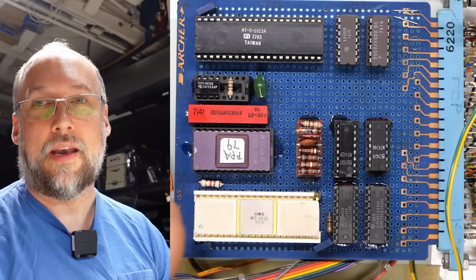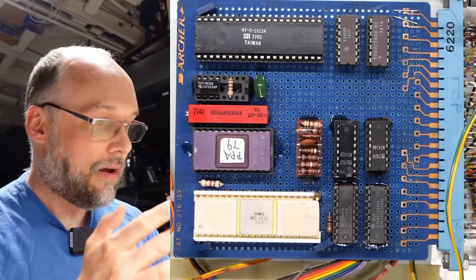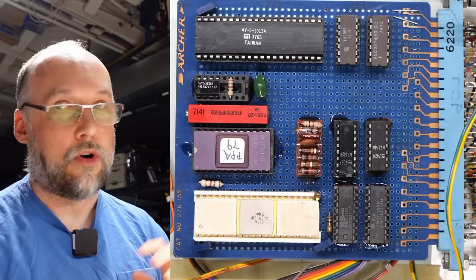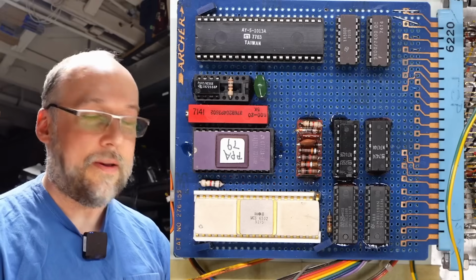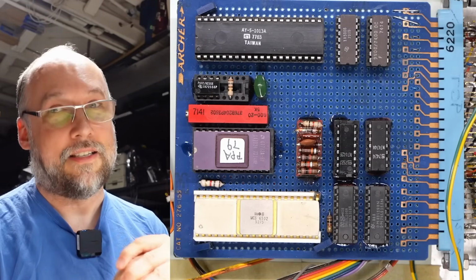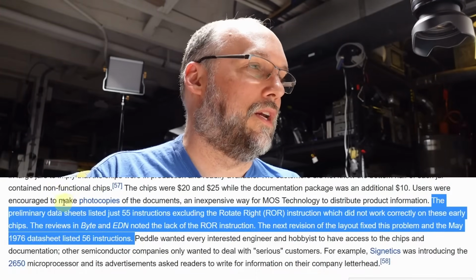And I can guarantee you that inside those commercially available printer adapters for Commodore computers that would have been available at the time when the Commodore PET came out, they wouldn't be using a 6502 in there. They would have been using something a little bit less expensive. Well, I think the reason that this chip is in here is because this particular processor, if it works, actually contains a bug. And we can see that right here in the Wikipedia article.